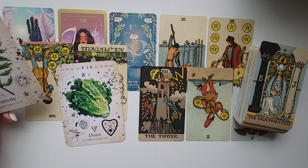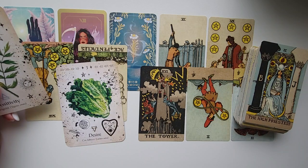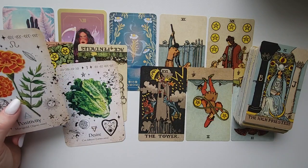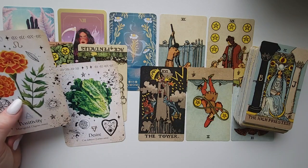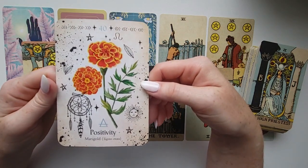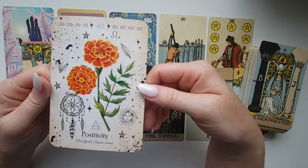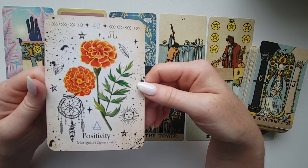I know this card says positivity. What I'm getting from this is you planted... We plant seeds to grow. Seeds are planted. You didn't plant the seed, you planted a plant. Does that make sense to you? You began with something someone else planted. Someone else grew this and you took over.